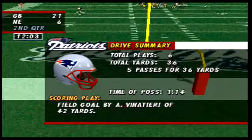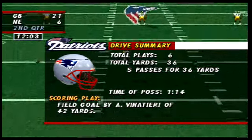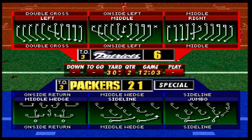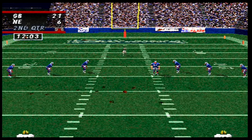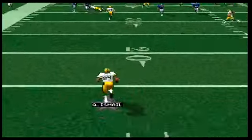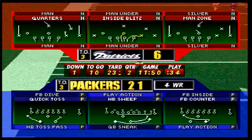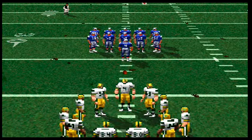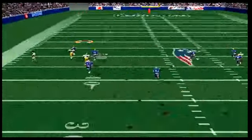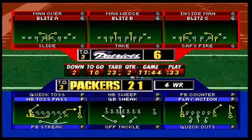Good. Here's the recap of that last drive. Vinatieri gets set to kick it off. So it's first and 10 from their own 23. Incomplete. So it's now second and 10 from their own 23.